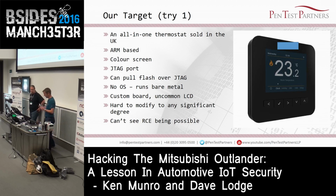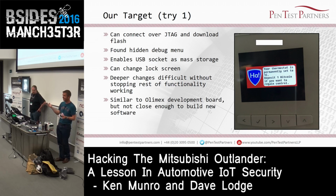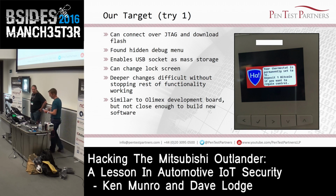It's got a Wi-Fi thing. It's a nice colour screen. It's no OS, nice and easy. It's quite custom, actually quite a nice bit of kit. I would recommend this one when I can tell you what brand it is. We couldn't find a remote code execution, but to prove a point we messed around with it and discovered you can change the splash screen and tell someone, hey, we locked your thermostat out. That was a very basic proof of concept. It proved the point, but it wasn't functional ransomware. So we had to try someone else.